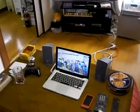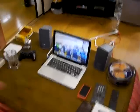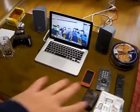Let's see, okay, so this is my living room. I spend most of my time in here because I'm either on the computer or watching TV most of the time when I'm home. Or, you know, even if I'm grading papers or something for school, I'll sit here under the Kotatsu.